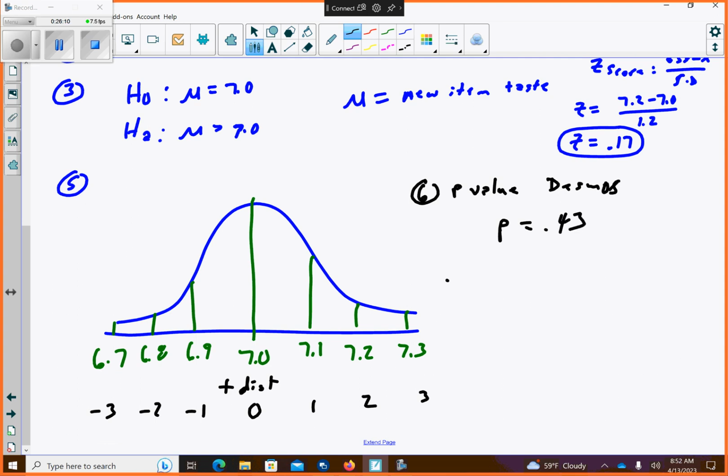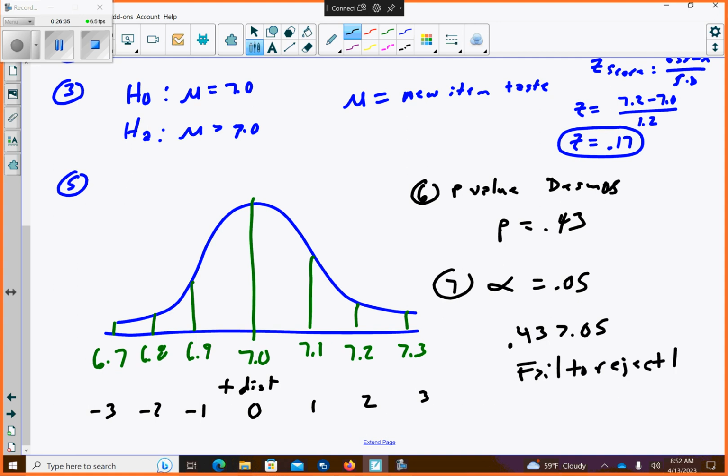All right, number 7, they want us to do an alpha of 0.05. Okay, alpha of 0.05. Well, 0.43 is greater than 0.05. So in this case, we are going to fail to reject the null. Okay. And then we didn't find strong enough evidence to reject the null, so we're going to fail to reject it. And the big red flag here is it's not random.